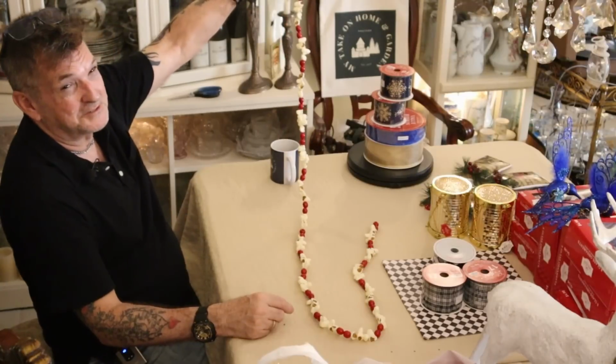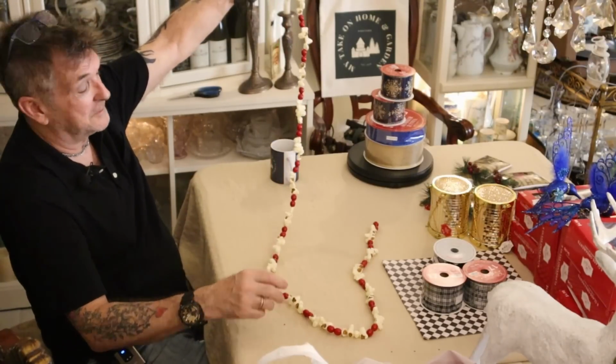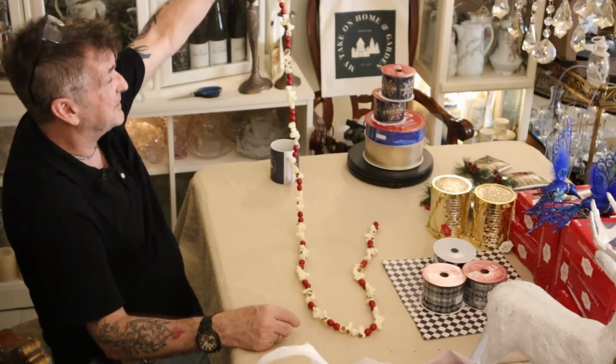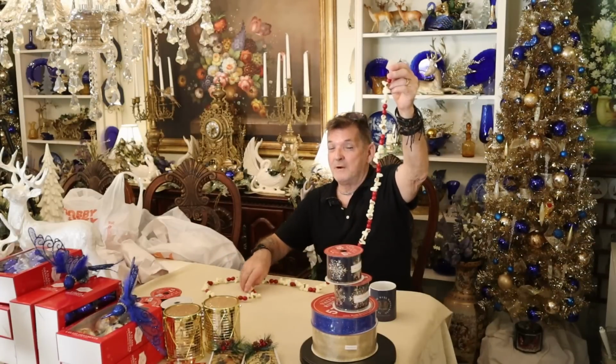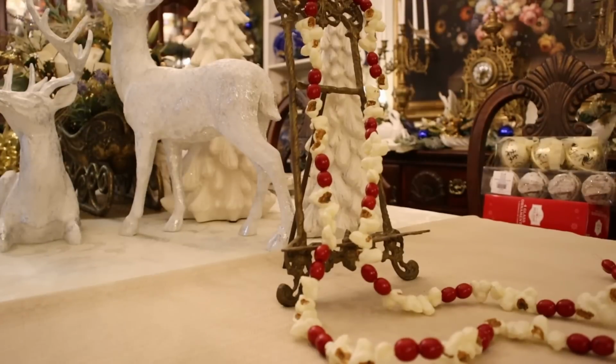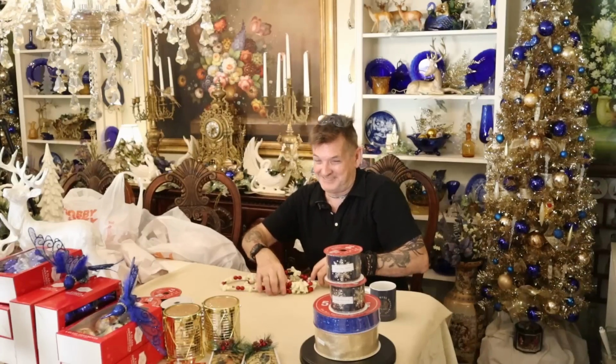I got this for Angela's tree. It's too cute, guys. Too cute. I thought that was reasonable. $4.50 for that cranberry and popcorn garland.